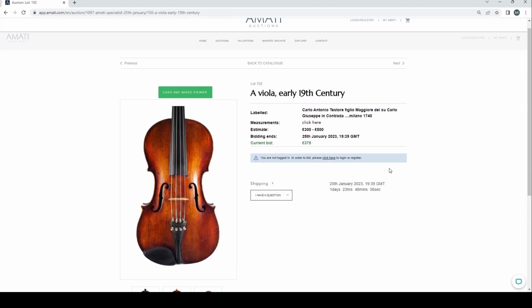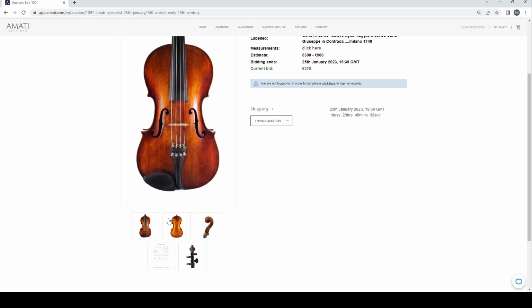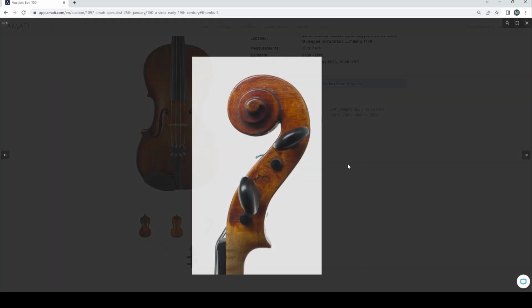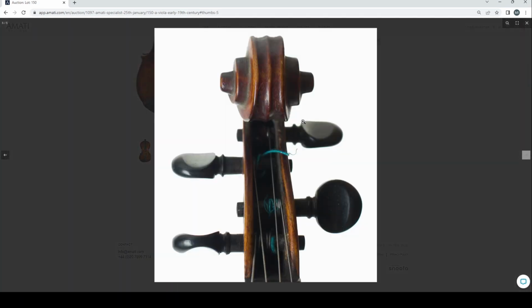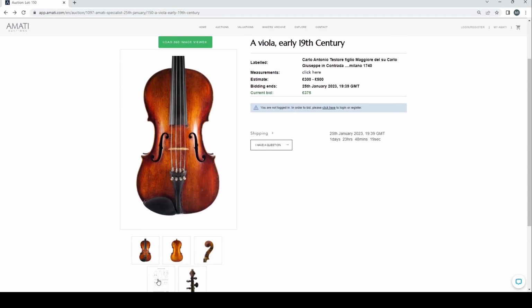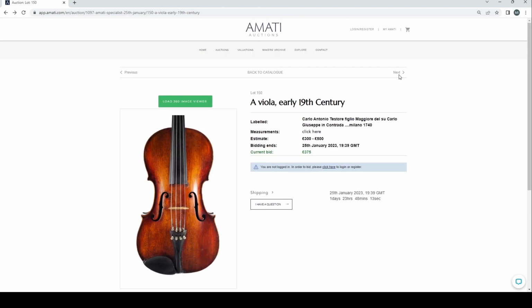A viola, early 19th century. This was a curious one because this viola looked like someone was deliberately trying to make some kind of Testore viola with this really weird kind of scroll. It's got a Testore label. Yeah, a bit of a strange one. Lots of weird repairs and stuff. Yeah, a bit of an odd viola, that one.